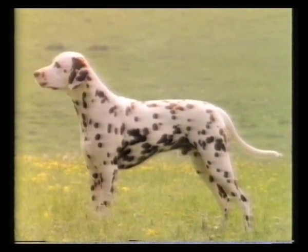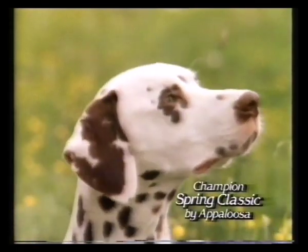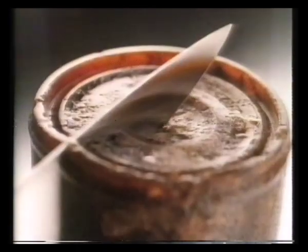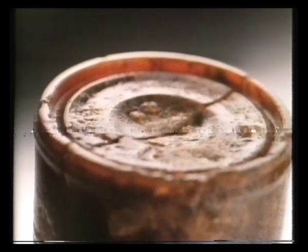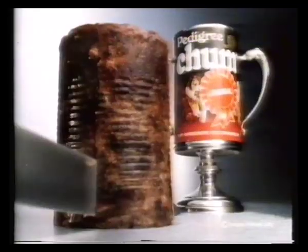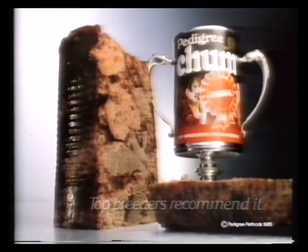One of Britain's outstanding dogs, Spring Classic by Appaloosa. Everything about him says he's got what it takes to be a champion. And this is the food his breeder recommends. Everything about it says nourishment. Nourishment you can see. Firm, meaty, solid nourishment. Pedigree Chum nourishment. I have looked at many, many brands, and I've never seen anything better than Pedigree Chum. Top breeders recommend it because it's solid nourishment.